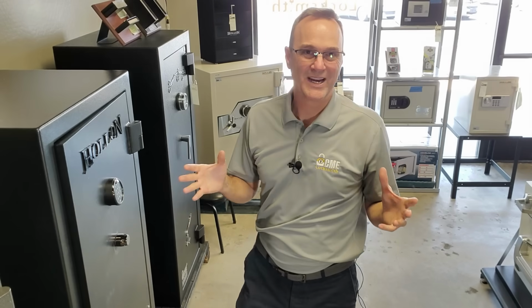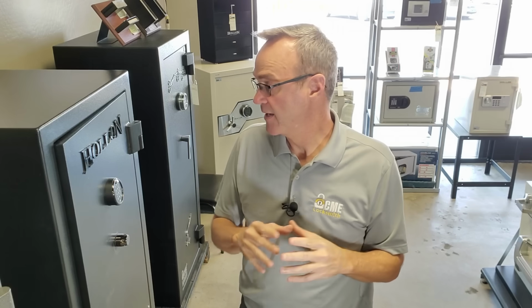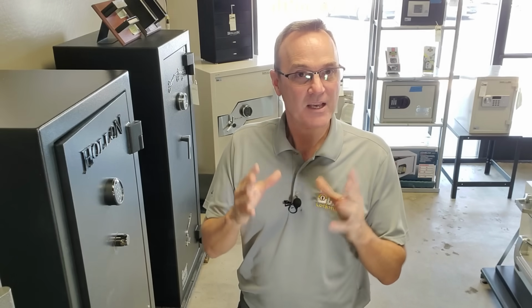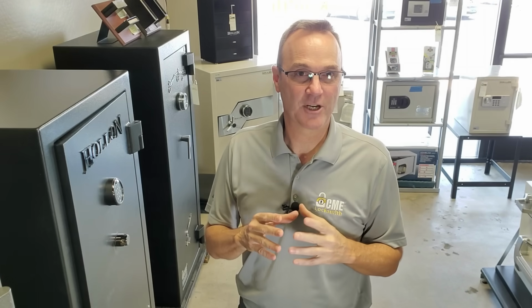What is a UL rated safe? Well, we just talked about how manufacturers claim burglary ratings because they enhance a safe. A UL rating is an actual inspection and test done to the safe by a certified board that certifies that that safe resists a certain level of attack. The first rating that we can talk about there is an RSC rating, a residential security container.